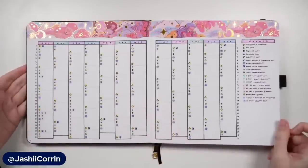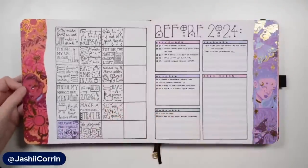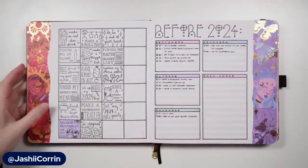Yeah. So that's the calendar filled in. I don't have anything else that I need to add to that one, so we can flip on forward. So this is my 24 before 2024, yeah? So 24 things that I want to do before the end of the year.